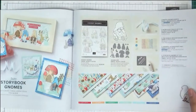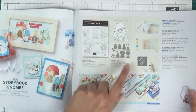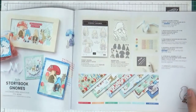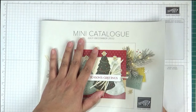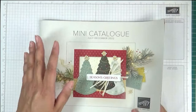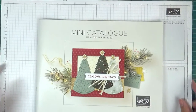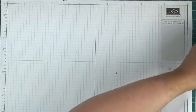Like here, I love this suite here, the gnomes. They're just gorgeous. And you've got the gnomes and paper and everything. So I'm going to show you what I got. This first video is going to be in 3 parts, and it is going to focus on stamps and dies, punches, embossing folders, that sort of thing. So if that's your game, if that's what you dig, stay watching. So let's get started.